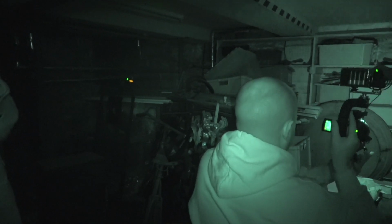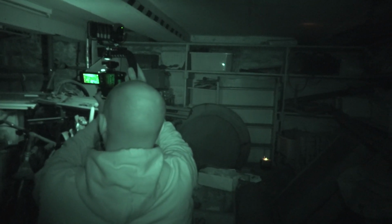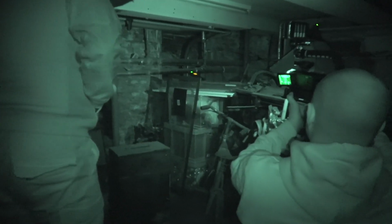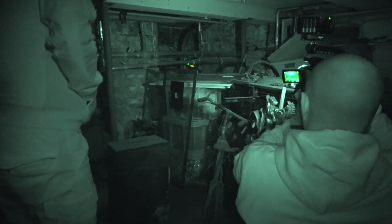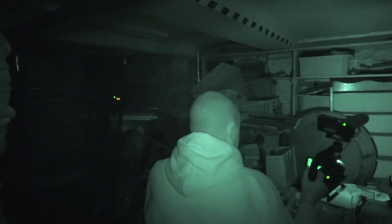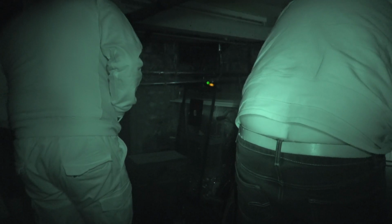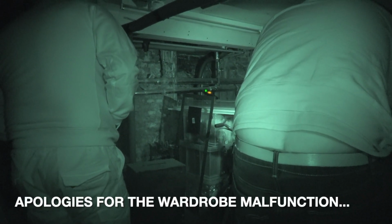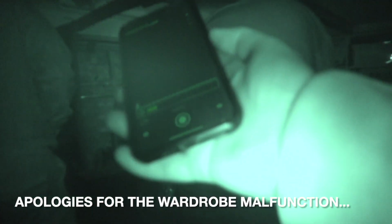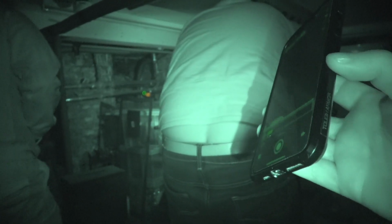Is there somewhere else in the building that you'd like us to go to? Any particular room? Shall I put the app on? Yeah. So I'm just putting an app on my phone where you're able to speak to us. Are you able to tell us your name? Can you tell us what connection you have to this building?